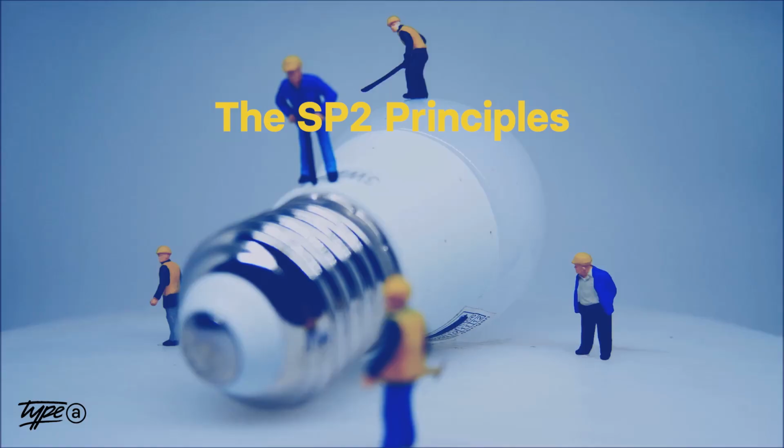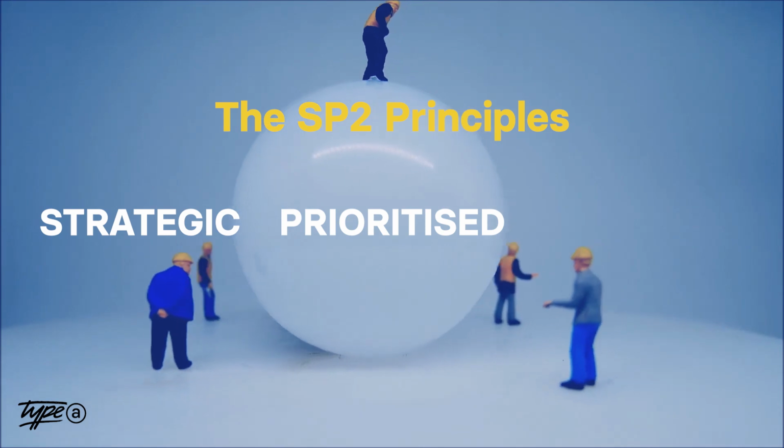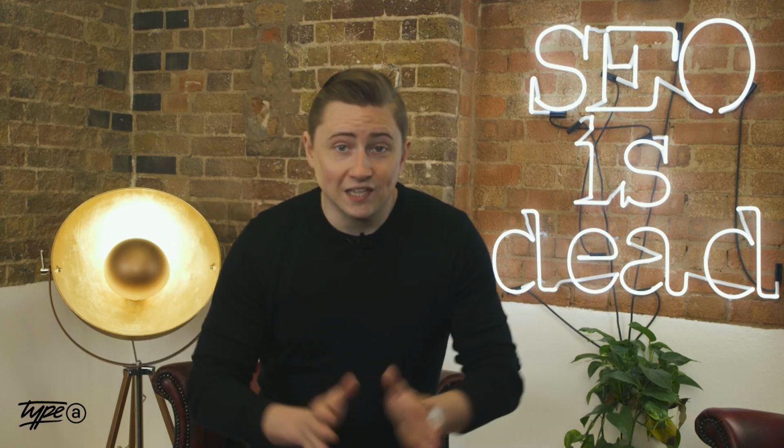She's then developed this framework of principles called the SP2 principles, of strategic, prioritized, and proactive principles. So this is a really good starting point to help you gain a much better understanding of why you're actually doing technical SEO in the first place. And once you understand the why, we can then move into the what. And once we understand the why we're doing things and the what we're doing when it comes to technical SEO, we can then move into the how we're going to do it, so that's the actual tactics to get the job done.